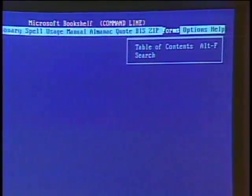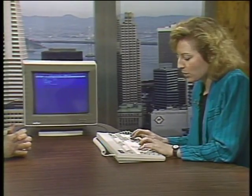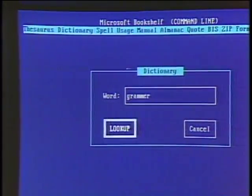Program, options, and help on the disk. Okay, so what would you show us here? Well, let's go into the dictionary here, and I'll show you how it would look up a word for you. It's all run by first letters here, although you could use it with a mouse. Now you would enter a word, and let's say, for instance, we wanted to enter the word grammar, and I'll spell it incorrectly just to show you that it will give us a couple of different choices.